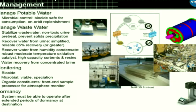We also need a microbial monitor. Right now, it's a rather crew-intensive process, sort of a petri dish method on board station, and we'd like to have a monitor that can identify and quantify microbial species in air and water. And finally, we haven't really had to deal with this on space station, but we might be launching the system and it has to hang out for long periods of time dormant in between uses.